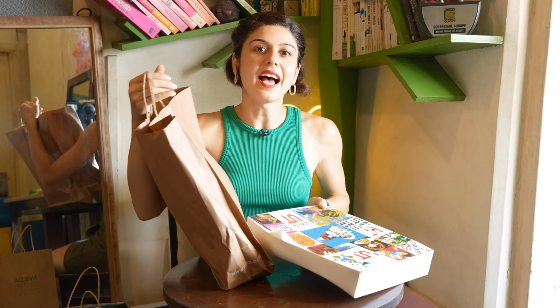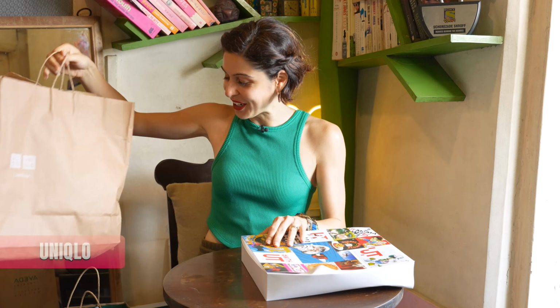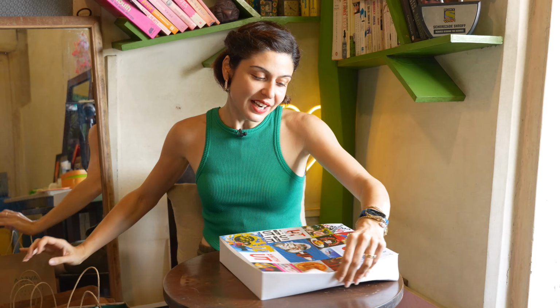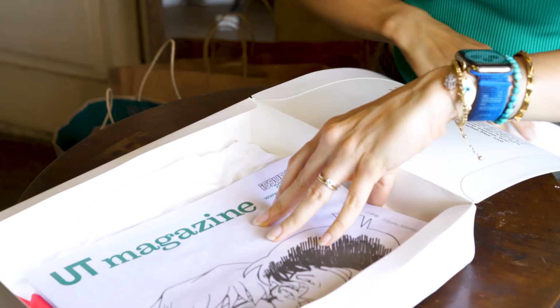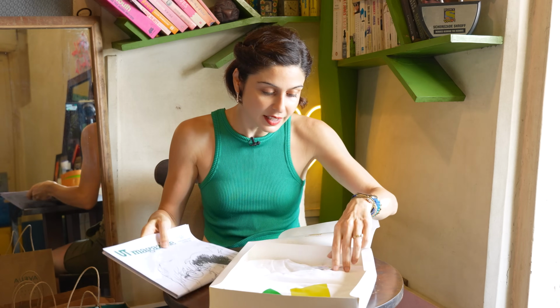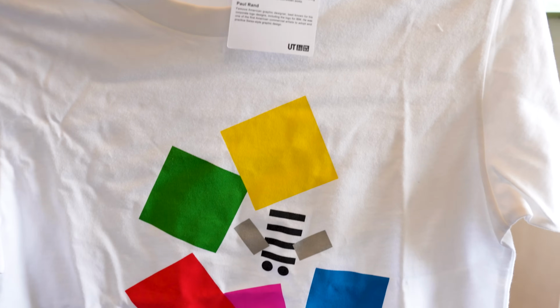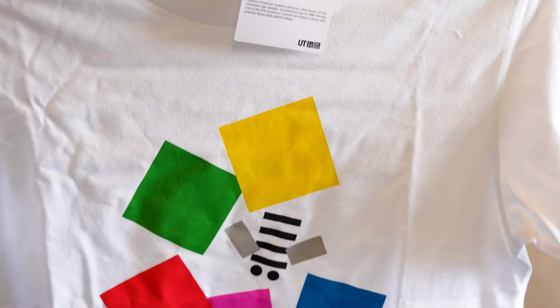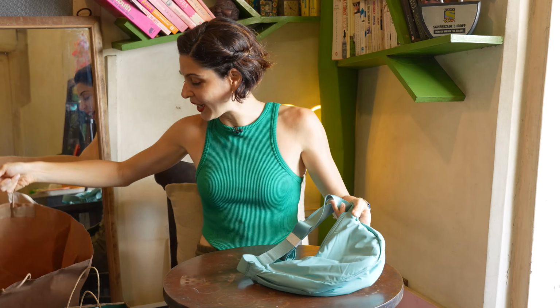Next up we have two things from Uniqlo, guys. That's how long I was gone for. They sent me two PR packages. Let me start with this one. This looks really cool. This is their UT shirts. You guys know I love them, I live in them, and this is one of the collabs. Wow, look at the colors on that. That is pretty cool.